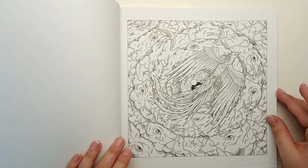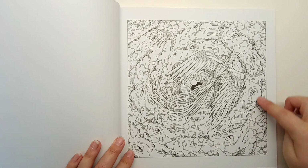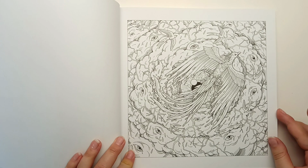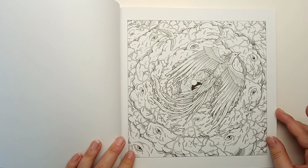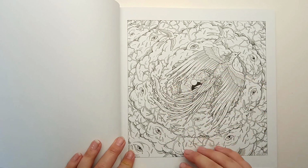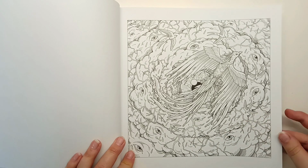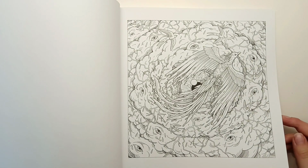We have what looks to be another phoenix here with this very psychedelic background with all these eyes in the clouds. Not sure how I would colour this, or if I would colour this. It's a bit creepy, and these eyes seem to be crying. You've got water droplets. I imagine this with dark, moody colours, and maybe a bright phoenix in the centre, sort of dark bluey greys for the clouds to echo the sad tone of that.